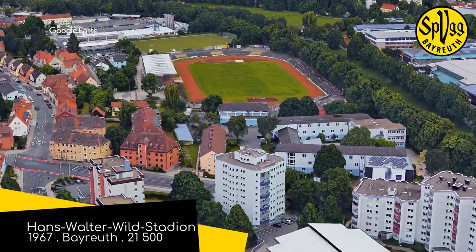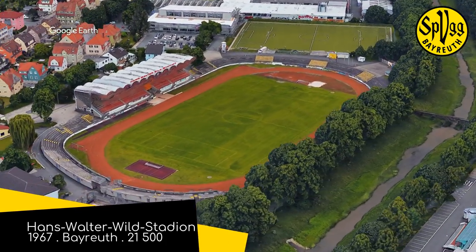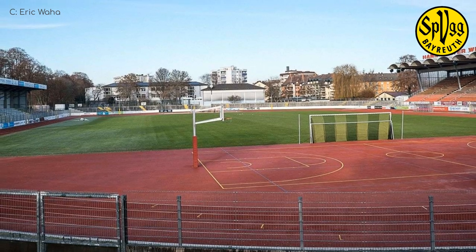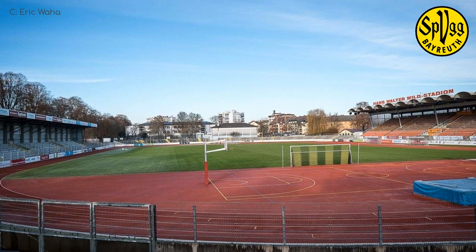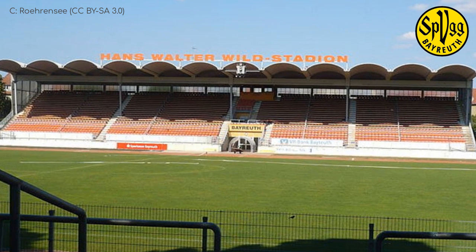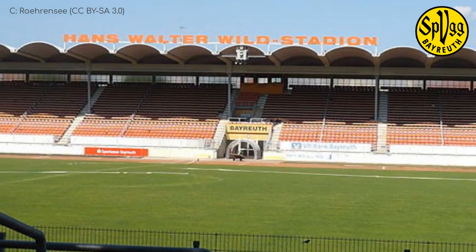Hans-Walter Wild Stadion. This old-school multi-purpose stadium has yet to transform into a football-specific one, but it does have potential. That main stand looks quite... There's a basketball court at each end. It really is multi-purpose, wow. The good thing about outdoor basketball is that every time you airball it, you can just blame it on a sudden gust of wind. For some reason, that excuse doesn't tend to work indoors.